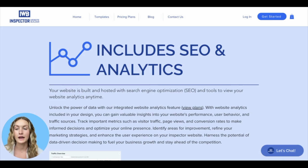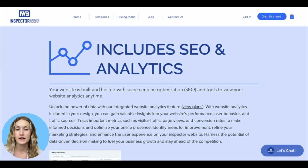Every inspector website needs to include SEO and analytics, and our websites are built and hosted with search engine optimization, which is SEO, and the tools to view your website analytics at any time within your own Wix account. So you can really unlock the power of the data with our integrated website analytic features. And with this design, you can gain valuable insights into your website's performance and all of your user behavior and traffic sources. You can really track the important metrics such as visitor traffic, any page views, how long they're on your website, and what they're interested in on your website. And you can really see conversion rates and where you need to improve on your website and what your clients are really looking for. By being able to access your visitor analytics, you can really harness the potential of this data-driven decision making to fuel your business and grow and stay ahead of the competition in your local area.